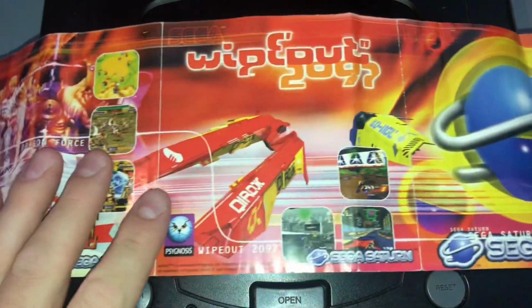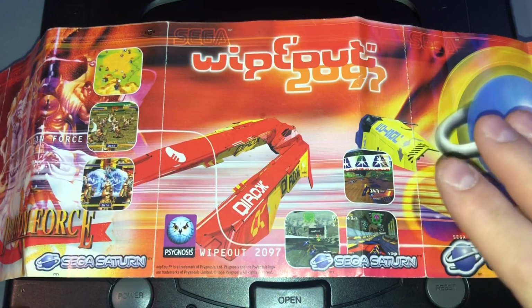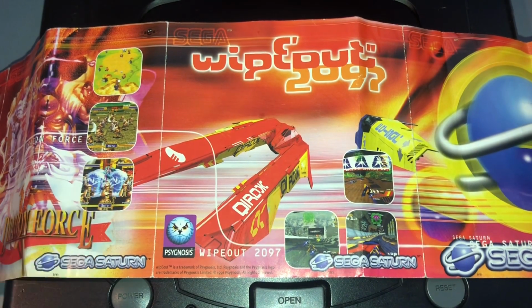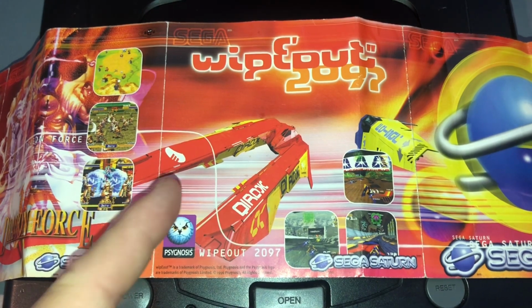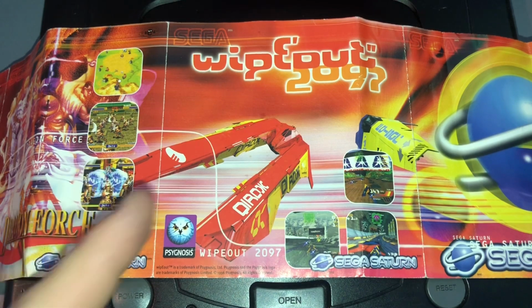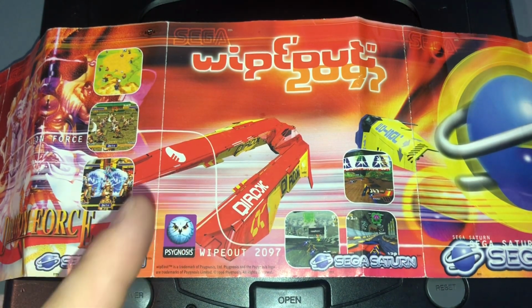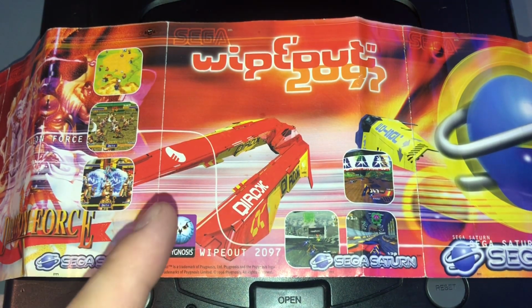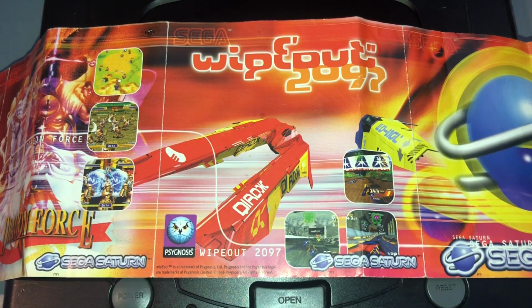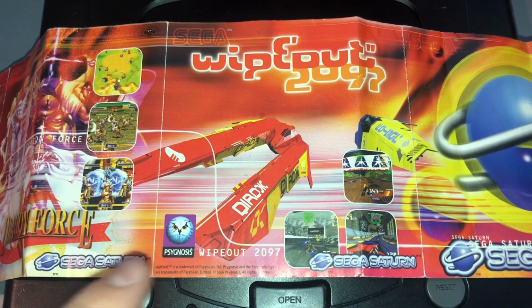No. So the last game that we've got, because of the way this book unfolds out, is Wipeout 2097. I actually still need to get this for my collection. I have Wipeout 1 on my Sega Saturn, but I don't have this, and it really bothers me because Wipeout 2097 just elevated that game so much. Wipeout 1 was fantastic, but this just literally pushed it out there and made it so much better.